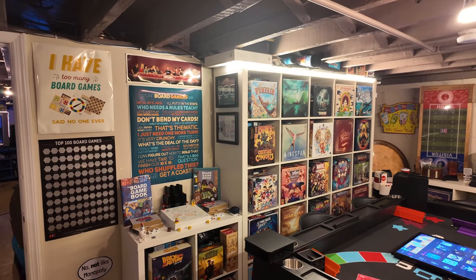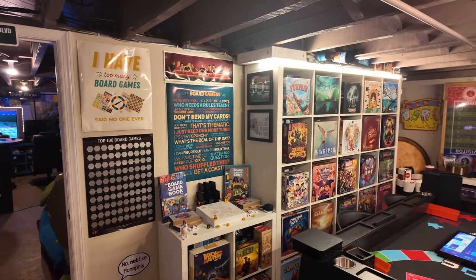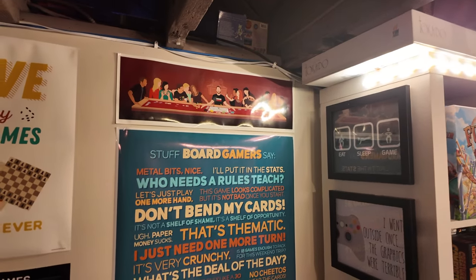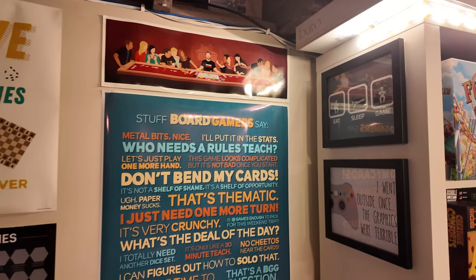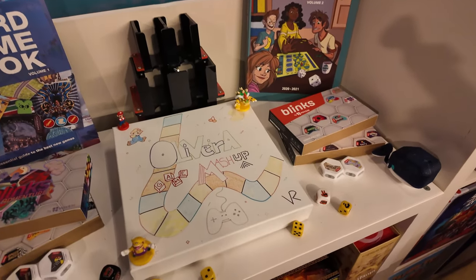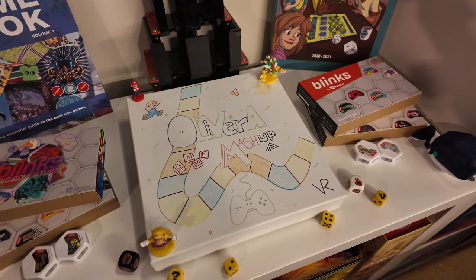I have obviously a lot of board games, like over 300, I believe. I love some of the posters here, like Wil Wheaton's poster right there, which is awesome. Some of the stuff that Board Gamers Say is a good poster. Some board game books, and a board game that I actually made to be able to play a bunch of my different games, depending on who's over and stuff like that.